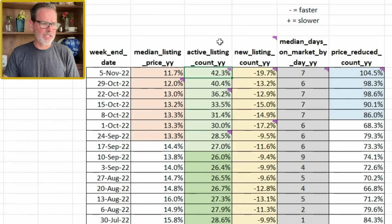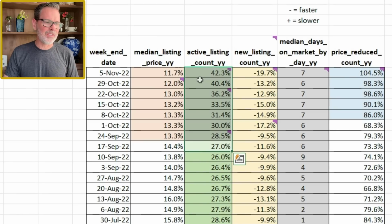But look at this, because for the past 8 weeks in a row, active listing inventory or housing supply has actually been increasing. And again, this is pretty eye-opening given the fact that new listings have been decreasing.